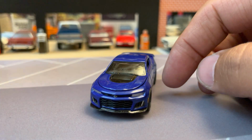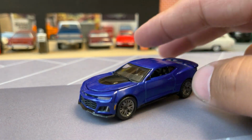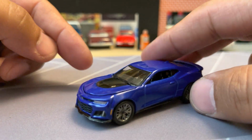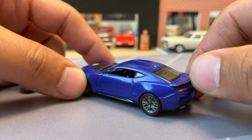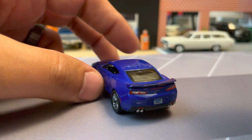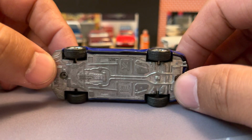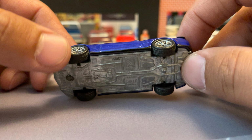This would be the LT5 or LT4 now. V8 on this car, so this 6th gen Camaro's got a more updated 8-cylinder in it, but the older LS2, LS3, 6.2 liter cars were pretty good. This has the individual tailpipes cast, so it looks good. Rims are supposed to be staggered in real life, but they do not look staggered in this version.